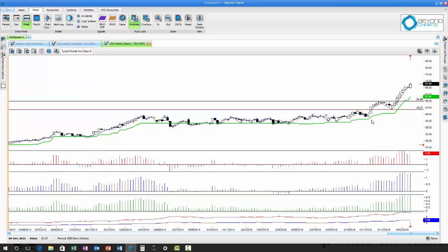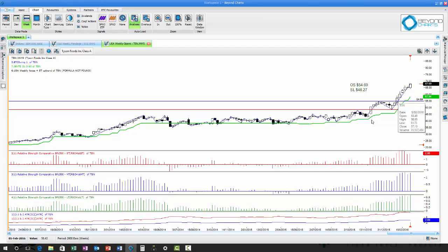54.69. So there we go. That trade's put on quite a lot since triggering a number of weeks ago. So not quite at 2-to-1 there, but getting very, very close to it. Last week's candle, really beautiful candle, and as a result dragging that trailing 3 ATR up higher and higher.